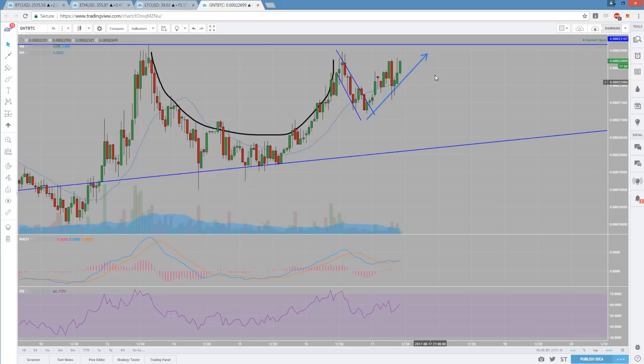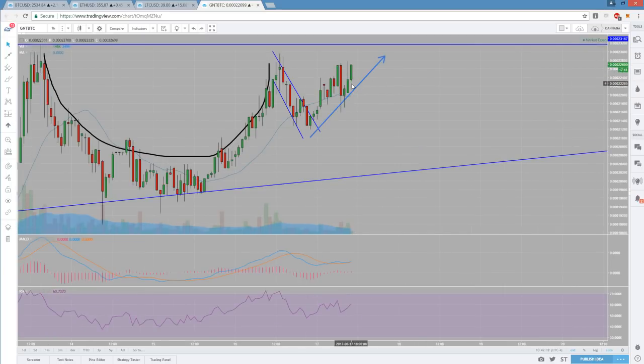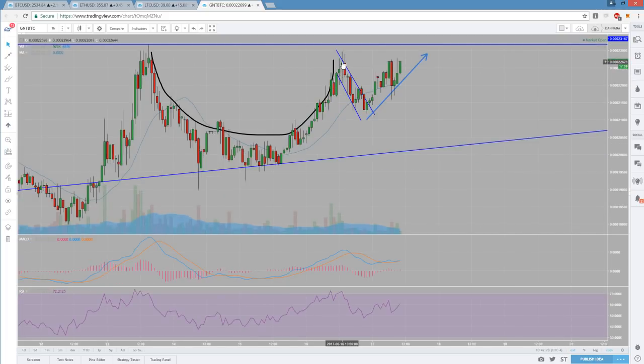If we were to bounce around here sideways for 10, 12 hours, that would negate the potential of this specific pattern. It wouldn't mean we're bearish by any means. We are absolutely still bullish here on this chart, but it would just negate the possibility that this is the pattern that is following through. But here we are. I'm liking the positioning here on Golem, and I am looking for a breakout.